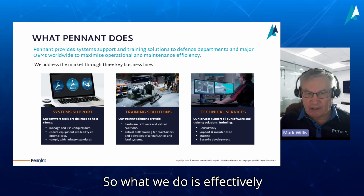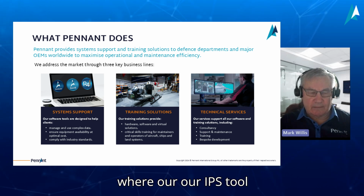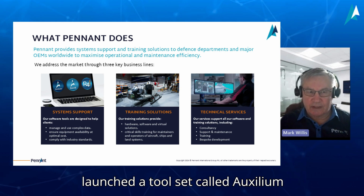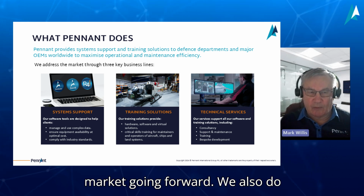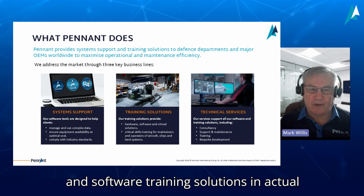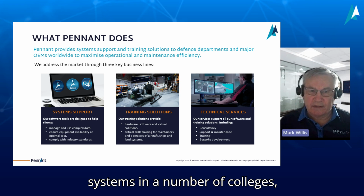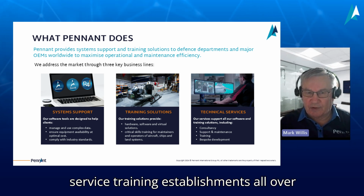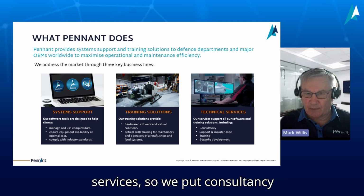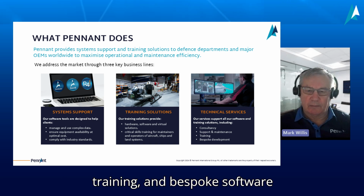So what we do is effectively in three business lines. We do system support, and that's effectively where our IPS tool sets come in. We have just launched a tool set called Auxilium, and you'll see that in the market going forward. We also do hardware and software training solutions, and you can see our training systems in a number of colleges, universities, and indeed amongst the service training establishments all over the world. And in support of our system support, we do technical services. So we put consultancy together, we do support and maintenance, training, and bespoke software development.